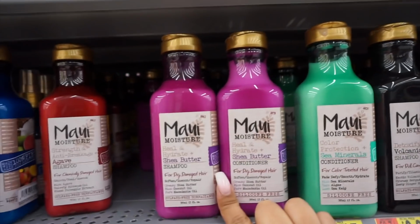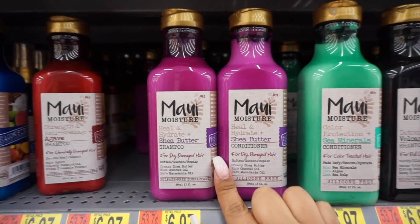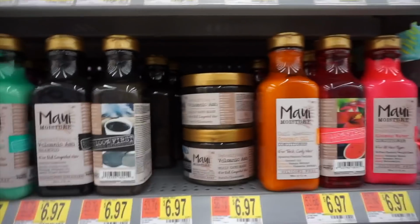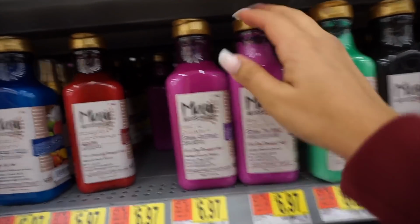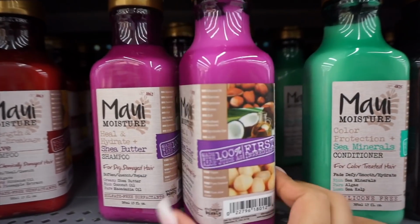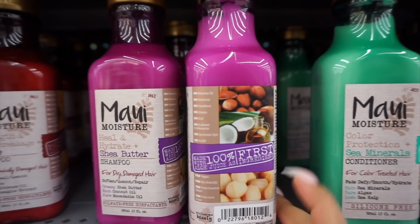Next up is shampoo. So I'm currently trying out this brand, the Maui Moisture. I wanted to get the hair mask, but unfortunately they don't have this one. Like, they're totally out, so I'm gonna have to check maybe my local Target tomorrow or something. But this shampoo so far, I really like it. It smells super good, and the best thing is that it's really good with its ingredients.